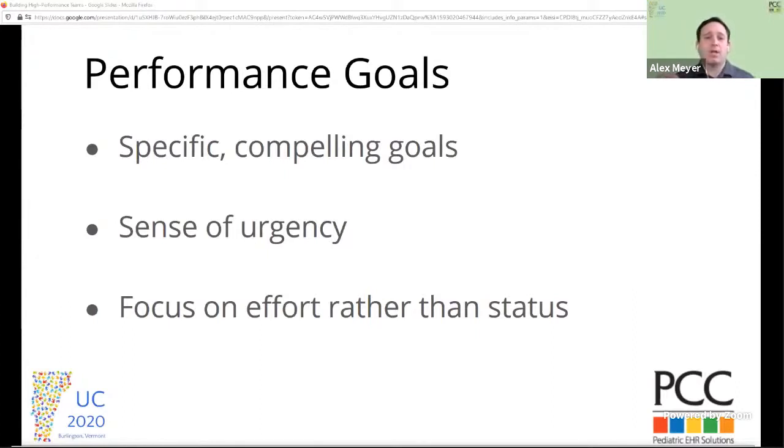Let's take a look at examples for those three teams that we talked about before. The billing team may set the goal to improve the automatic claim payment rate from 95% to 98% by the end of the year. The practice partners may set the goal to increase patient population by 3% each quarter. And the clinical team may look to reduce the time that a family waits in the room for vaccines to less than 1 minute by the end of the quarter.